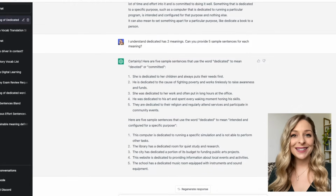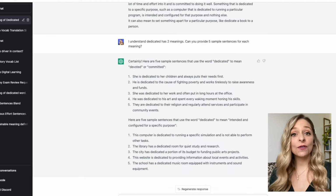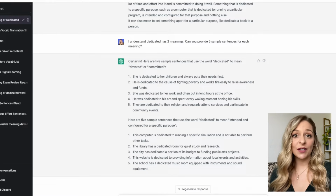We have a room that is dedicated for quiet studying. We have a portion of the budget that is dedicated to funding arts projects. All of these things have been set aside or intended for a specific purpose.